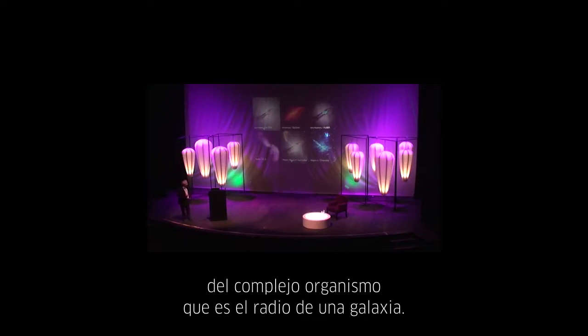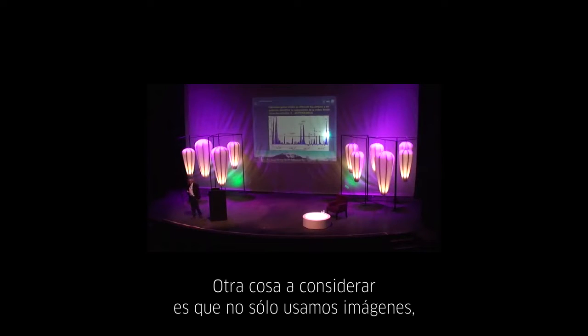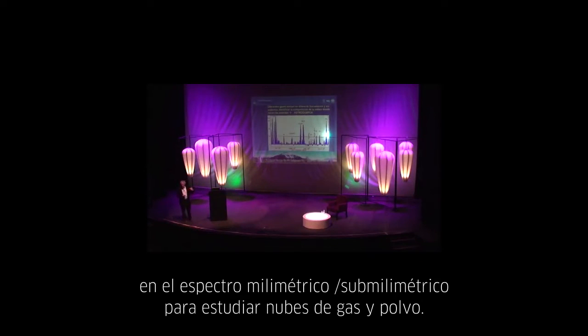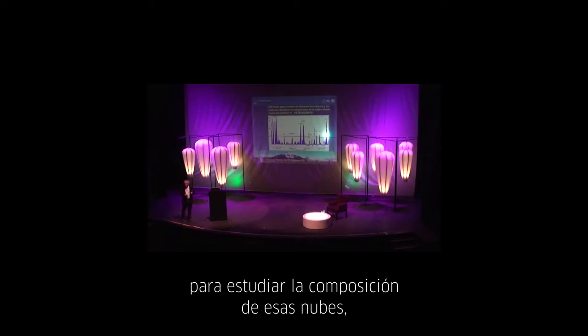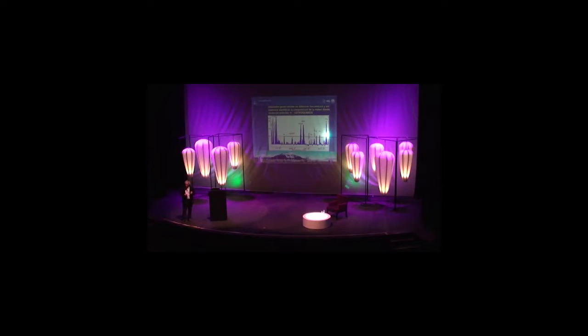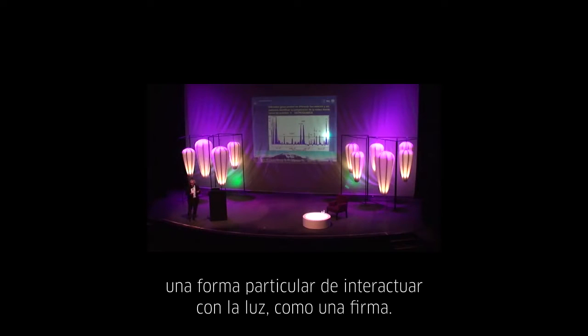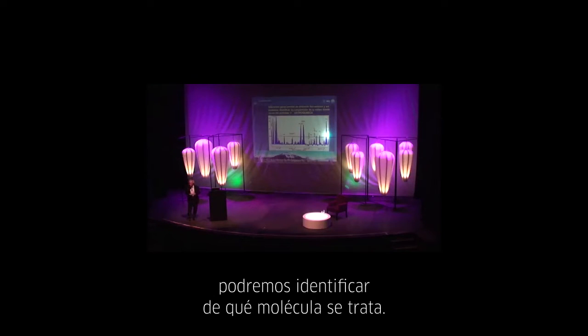Now, the other thing is that you not only produce images, but the techniques which are used in the millimeter also let you look at the spectrum emitted by a cloud of dust and gas. And if you do that, you will see that you are able to decompose that spectrum and understand what the composition of those clouds is, in particular what the chemical composition is. I won't give here a lecture about chemistry, but as you know, all the molecules have a very distinct way of interacting with light. It is like a signature. If you have two, what is called emission lines, you could identify what the molecule is.